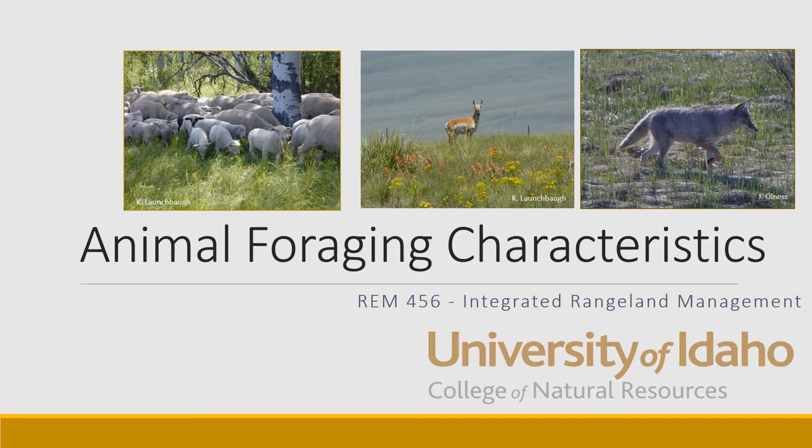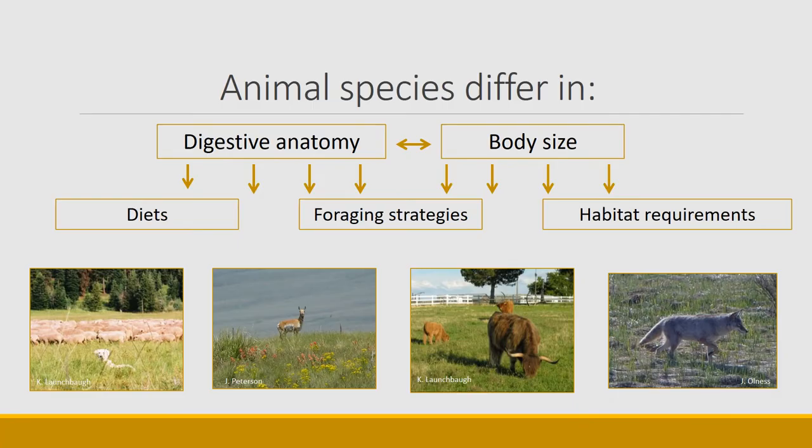Let's just start by talking about how the physical characteristics of animals, specifically their digestive anatomy and their body size, influence all sorts of things about them. They can influence the diets that the animals can and do eat, different ways that they forage, and even their habitat requirements.